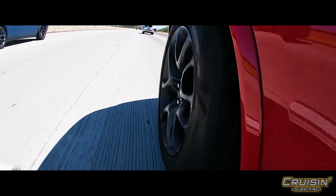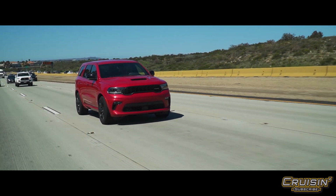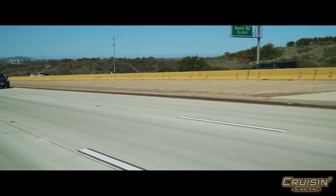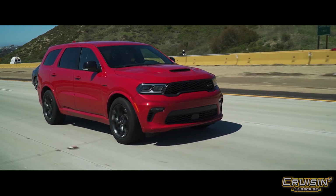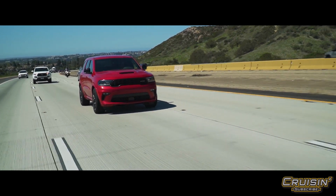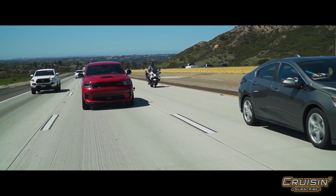Yes, indeed. It's such a great ride. You really can't complain whatsoever. Cruising speed on this, probably 70, 80 miles an hour, give or take. Which isn't bad. It's happy at 80, really, when you come right down to it.